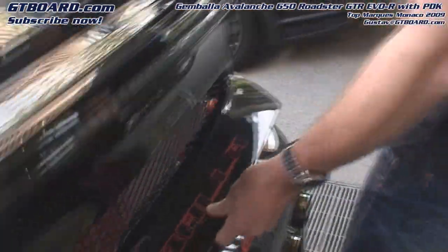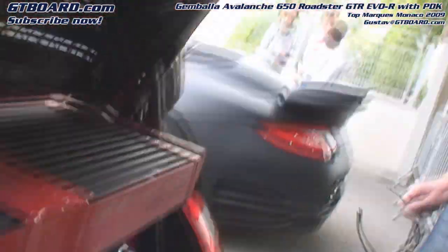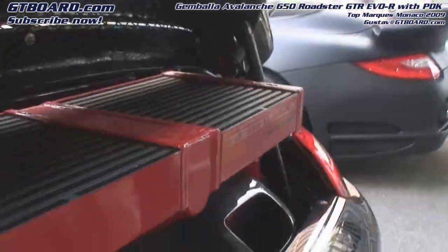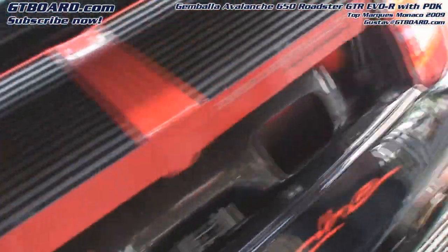But you don't see a lot of things. No, it's a Porsche. So you see that this area is needed for the space of the engine. And the Carrera GT is the same thing, like the Mirage GT, with dual exhaust.